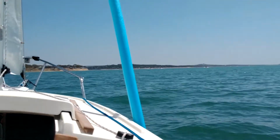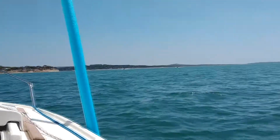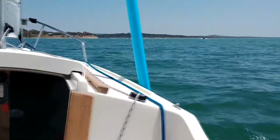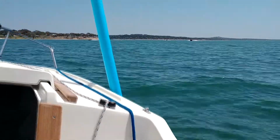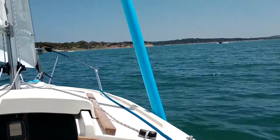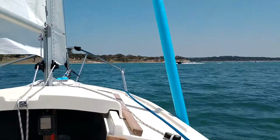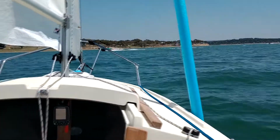And here we go. This is what I'm talking about. Crazy people just driving their boats. Let's see what happens. Those aren't too bad. I've had them getting closer to me already.